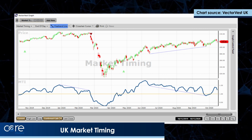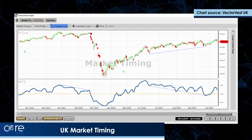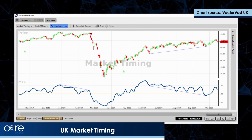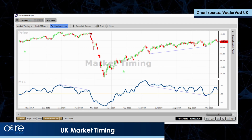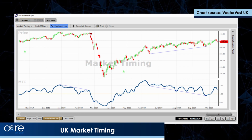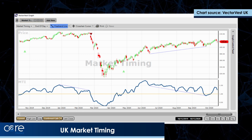So the short-term trend on VectorVest UK is down. The longer-term trend is up. Yesterday wasn't the best of days, but I see it's pushing up strongly this morning. So certainly for position traders, the game is on. I particularly like the divergence between the price and the market timing indicator, showing a type of divergence called reverse divergence, which predicts a further move upwards. So I like the look of this.